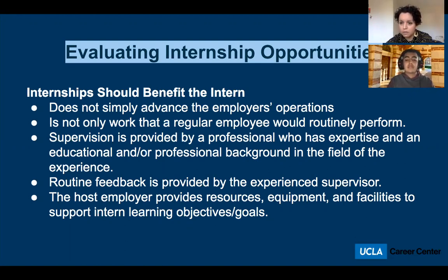Okay. Any questions that have come up, Christian? No questions currently. Right. And I just wanted to let you all know that every single internship posting that comes through Handshake is vetted and reviewed by a person in the Career Center. We are always screening to make sure that they meet our bare requirements. So you can feel absolutely confident that any of the internships that you see on Handshake have been vetted by us.